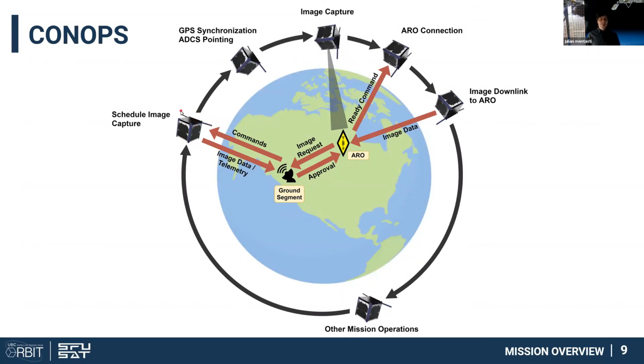The satellite will just conduct normal functions until it's time to conduct an image request, in which case it's going to begin pointing to the right direction and use its GPS to synchronize its location to make sure that it's taking a picture of the area that it's supposed to. It will capture the image, and then in the same pass, the amateur radio operator will be able to communicate with the satellite. They'll be able to transmit their one-time token to identify themselves. And once that's completed, the satellite will begin to downlink the image directly to the amateur radio operator.